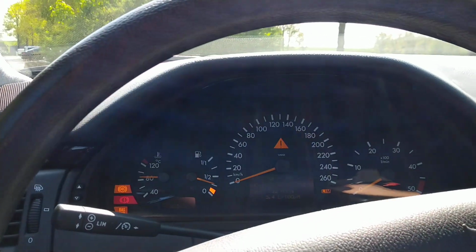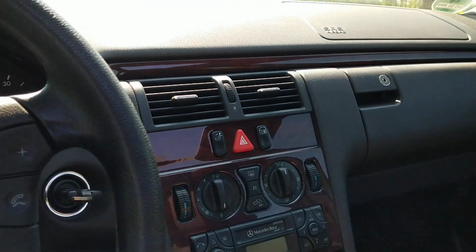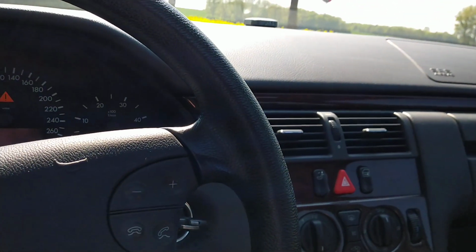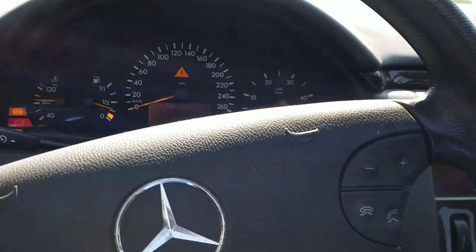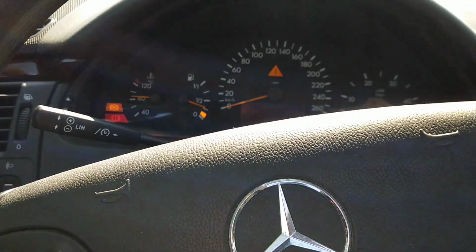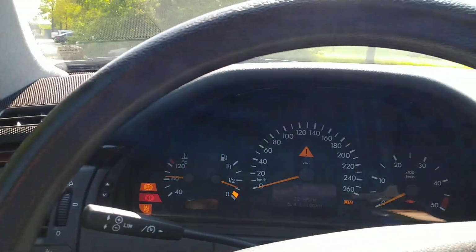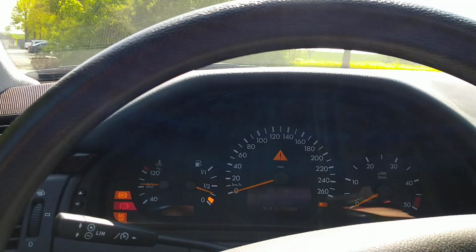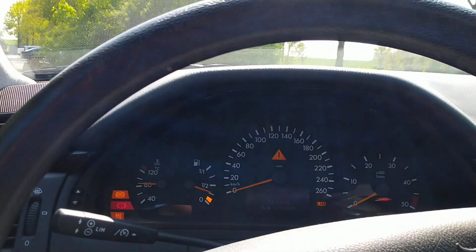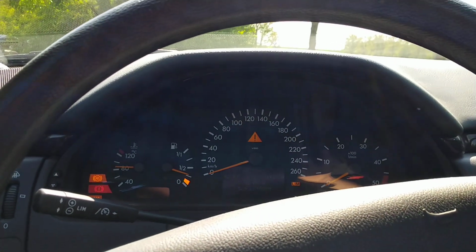An awesome thing about this car is that, due to the fact that it's a 2.2 diesel engine, the mileage is amazing. In the city you can get around 6.5 liters, and on the highway I even managed to get 4.3 liters per 100 kilometers. So you really have to translate it to the English or US/UK versions.